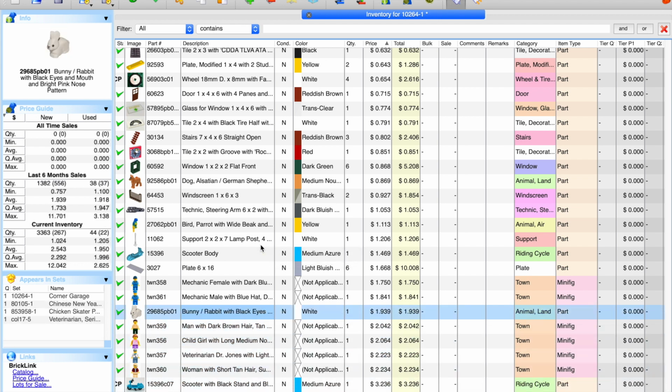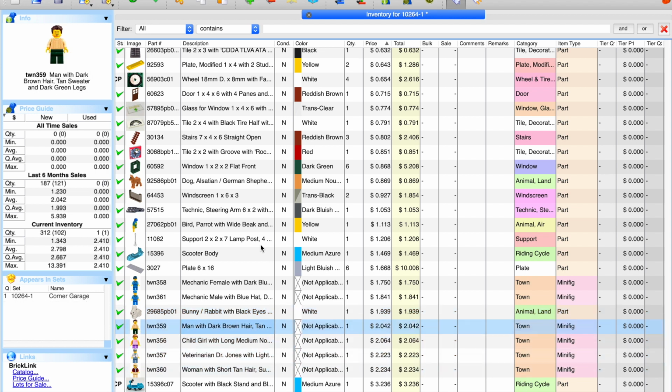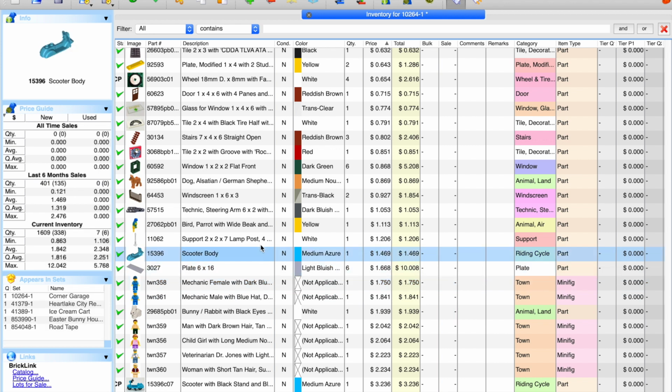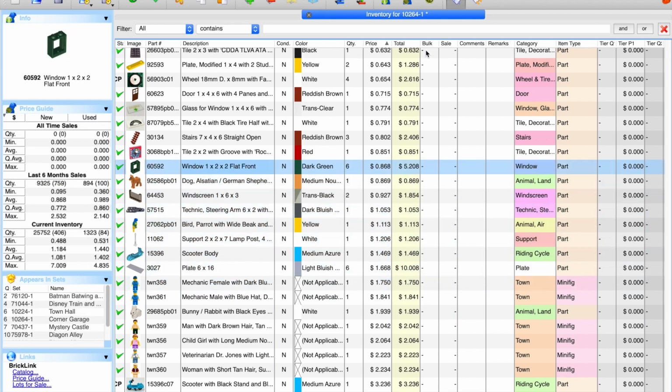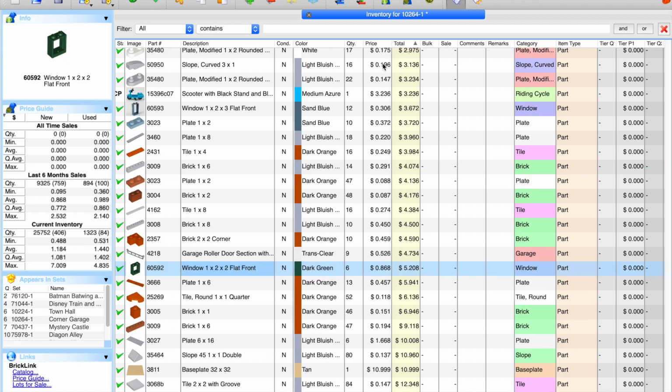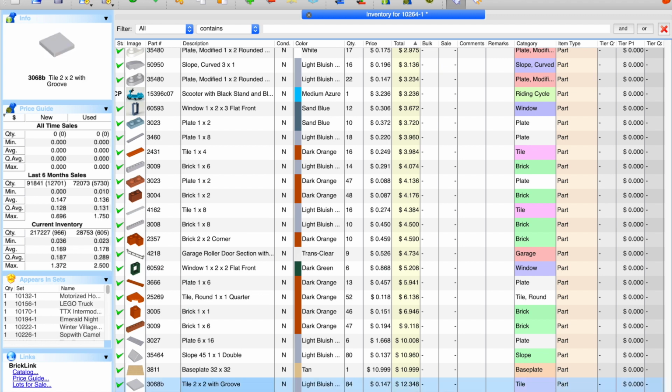I see the rabbit from the CMF. The minifigures, they're all right, $2 each. I don't know how well those would sell. Then we have a couple of other things, lamps. So it seems like it's pretty good. I also want to see the total, so this multiplies the quantity by the price. It looks like there are quite a few of the brick 1x4s, and those tend to be somewhat popular. Tile 2x2s, again, fairly popular.